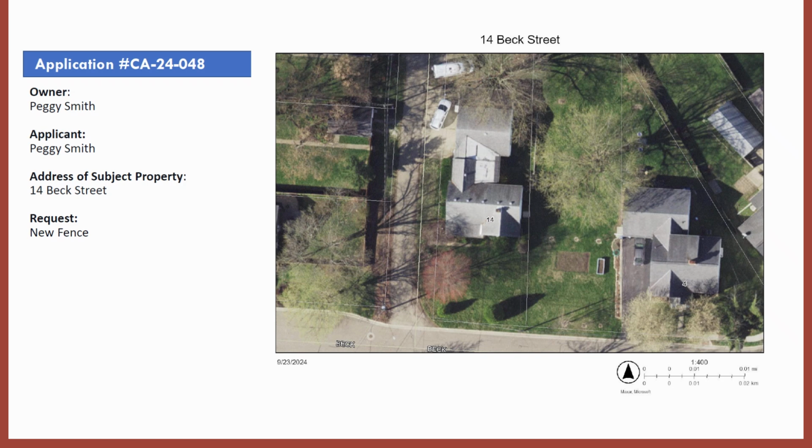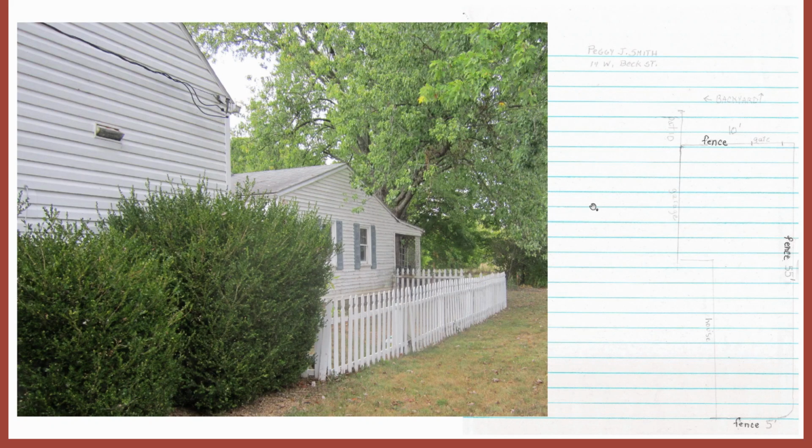The next application for tonight's agenda is 14 Beck Street. This property owner is looking to replace their existing wood picket fence with a taller picket fence. It's kind of hard to see from this aerial, but right off the right side of the home, you can see this little white stretch that goes down the property line and then ties back in to the edge of the garage. This is the fenced-in area that the applicant is looking to replace. Here's a photograph of what it looks like now. It's a 4-foot Gothic-style picket fence. The applicant indicated that they have a dog that can jump the fence and is looking for something a little bit taller.